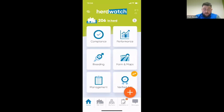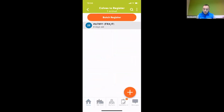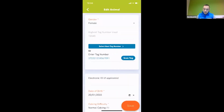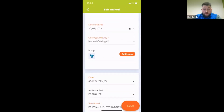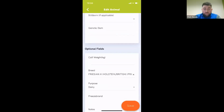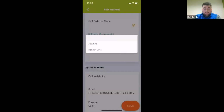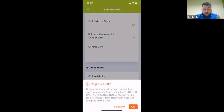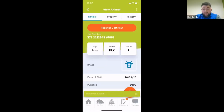But as you've seen on the registration there, if you want to go back into the registration, I might actually pop into the calf that we created, Chris. Yeah. So three dots in the top right hand corner and edit. And there's an option for stillborn. If you scroll down and click on that drop down there, stillborn, and you can set the date of birth, and then that'll update that record. Once the date has been recorded with the department, it will automatically leave the herd.